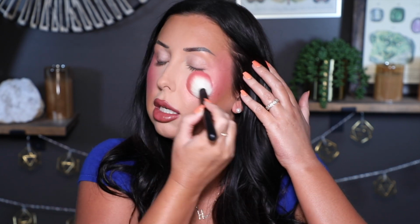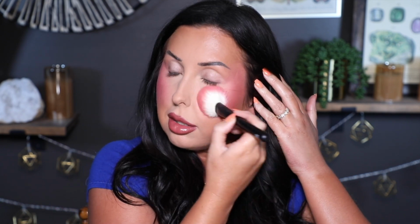And of course, this highlight looks pretty as well. There's definitely some sparkle to it. I'm a big fan of sparkle, but since I have these two loose highlighters, I'd rather use these on the face. And this is a Rephr brush that I'm using. I am using a Rephr 05 brush.